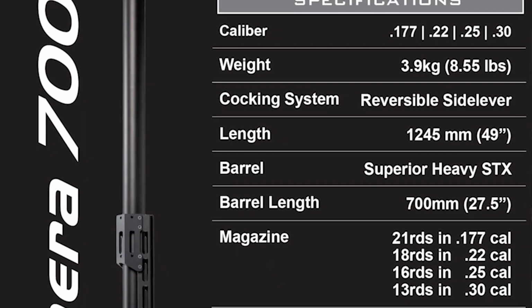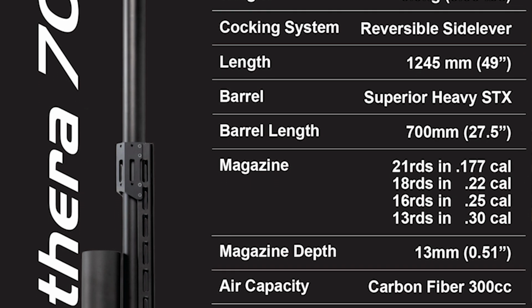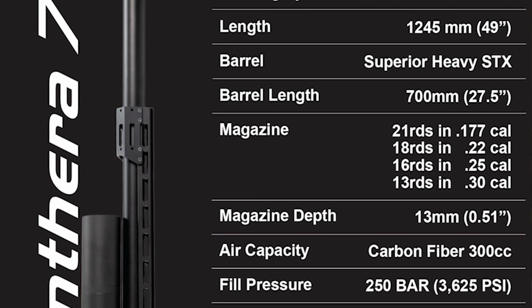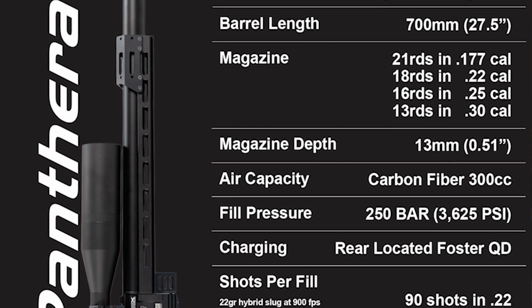Foot-pounds of energy. Let's just start off with there's 700 millimeter, 600 millimeter, 500 millimeter. The most popular is going to be the 700 millimeter because everybody's power hungry. They want to know what the slugs are. Right off the bat, in 22, you're looking at almost 100 foot-pounds, 96 foot-pounds. It's a 22 caliber, 40 grain hybrid slug at 1040 feet per second. So that's putting out 96 foot-pounds.